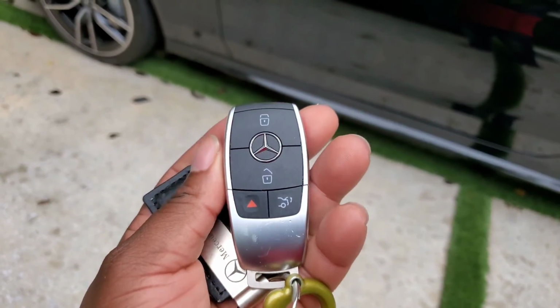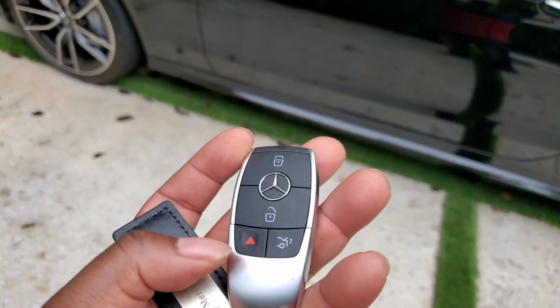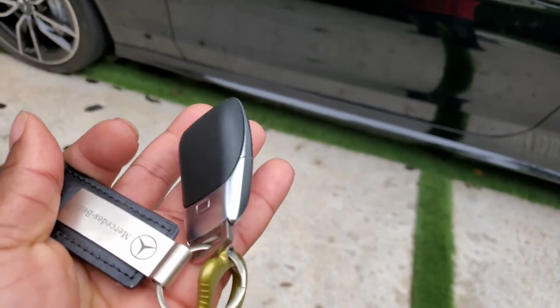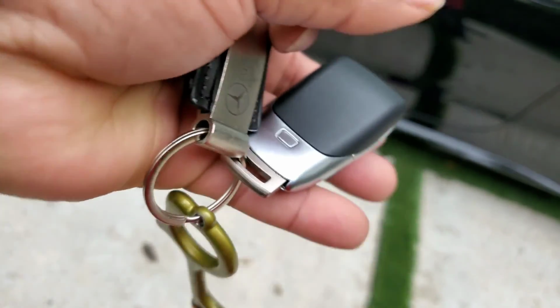Here's the key fob, guys. Got the lock, unlock, the trunk. I'm thinking that this is the alarm. So nice key fob. Yeah, this thing that's in Mercedes-Benz as well.